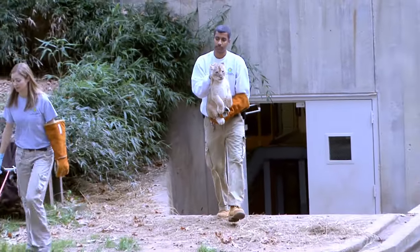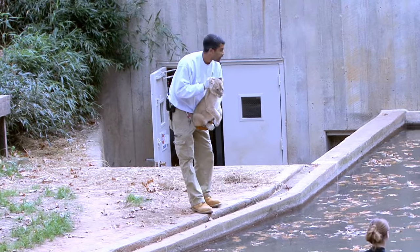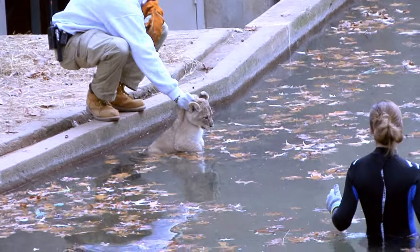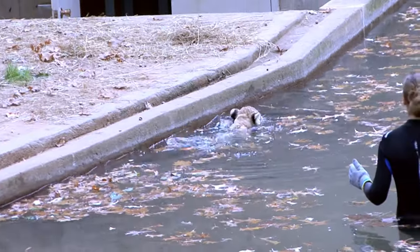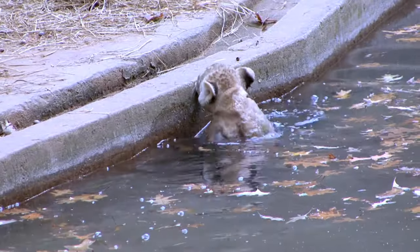One of our containment aspects of our yard is a water moat, and so we know lions aren't typically big swimmers. They don't gravitate towards water, but cubs will be cubs, and we feel that inevitably somebody's going to play around and knock somebody else into a moat. So we took them outside to make sure that they could swim and that they could reliably find their way back to the shore.